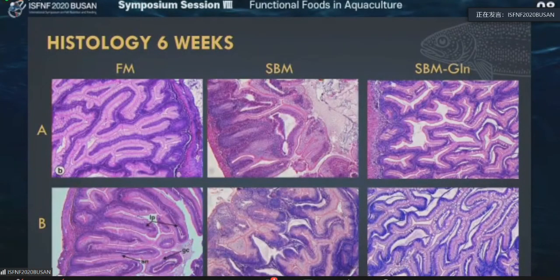Then I just want to give you some morphological view of the distal intestine of the trout every 6 weeks, but I'm not going to give you the data for every 6 weeks, just for 6 weeks, 18 weeks, and 30 weeks. Here you could see the soybean meal fed group has the inflammation. Clearly, you could see that. It doesn't matter in strain A or strain B, but when you add this glutamine, you could see there is some kind of mitigating effect. It is not as good as fish meal, but still it's better.